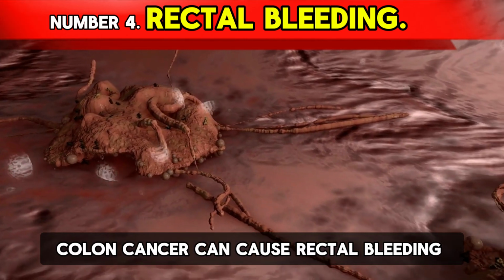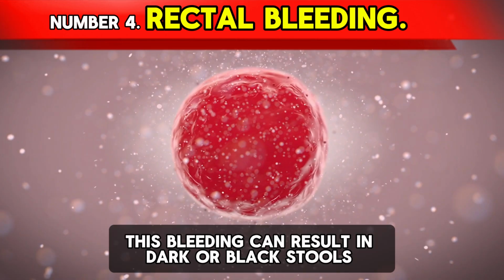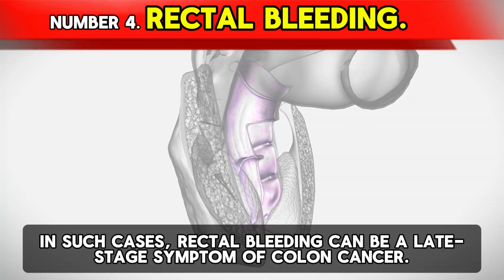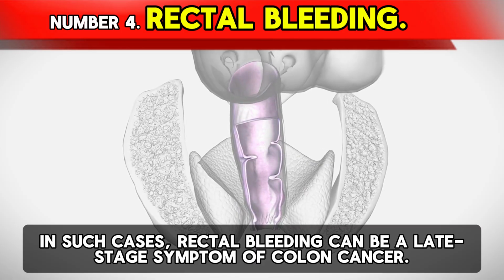Colon cancer can cause rectal bleeding when the tumor bleeds into the colon or rectum. This bleeding can result in dark or black stools as the blood has time to mix with the stool as it travels through the digestive tract. In such cases, rectal bleeding can be a late-stage symptom of colon cancer.